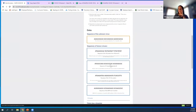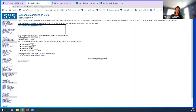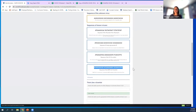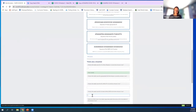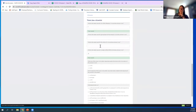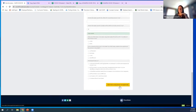Then we go through the rest of these, and let's skip ahead to one of them. Let's try this sequence for our known. So I can get rid of that, add this in. And the score comes up to 18. So out of 25 nucleotides, 18 of those nucleotides match. So that's interesting. You come to find, if you did these other two, that this unknown virus is not known at this point, but it is most closely related to SARS-CoV, the S protein of that.